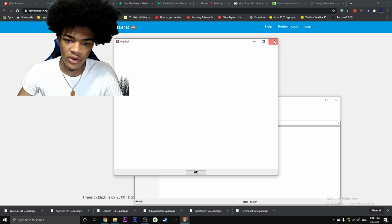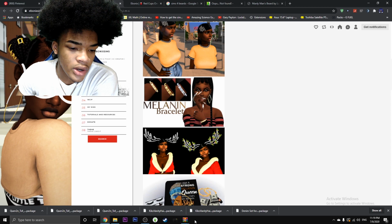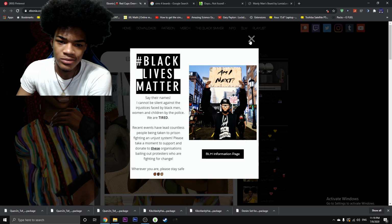Melanin bracelets. Do I have all of these already? I think I already have all of these. I definitely have all of these. Okay, I have all of these already. But yeah, Tumblr's a great website for you to get some nice Sims 4 CC. If you're looking for it, if you need it, Tumblr got it.